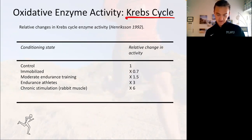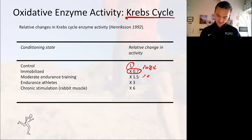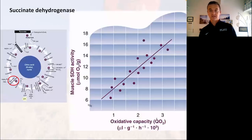So if we're looking at the Krebs cycle enzymes overall, with a control state, we take an arm or a limb and immobilize it. That's about a 30% decrease in Krebs cycle enzymes with immobilization. Do a little bit of moderate endurance training, we can have a 50% increase. Endurance athletes, we have a 300% increase. Chronic rabbit muscle stimulation, they just take that rabbit muscle out and stimulate it like crazy. They see a 600% increase. So incredible capacity to increase these enzymes.